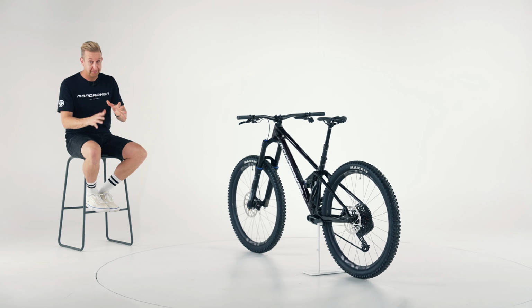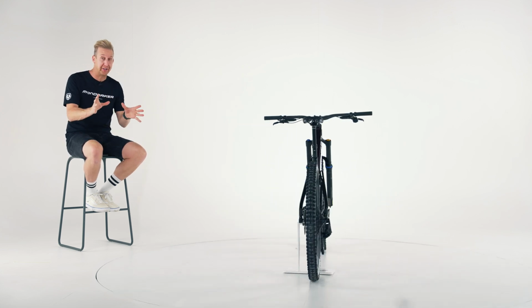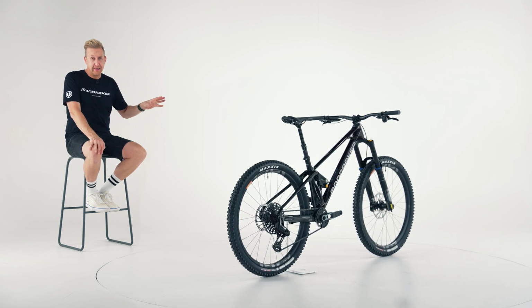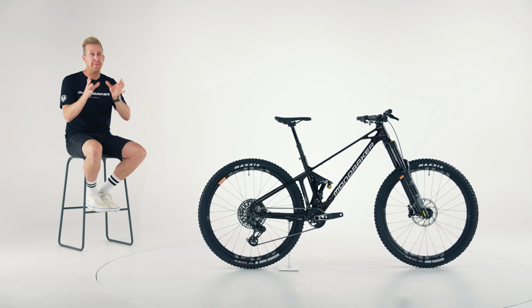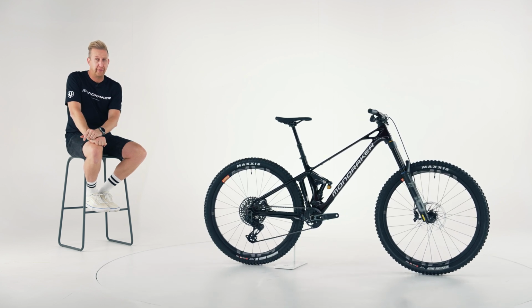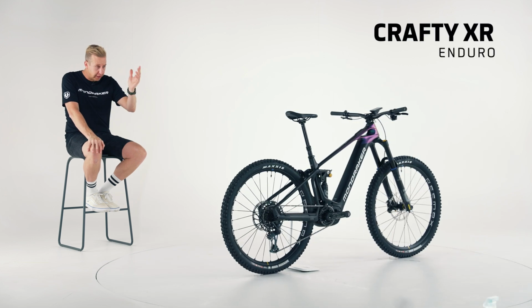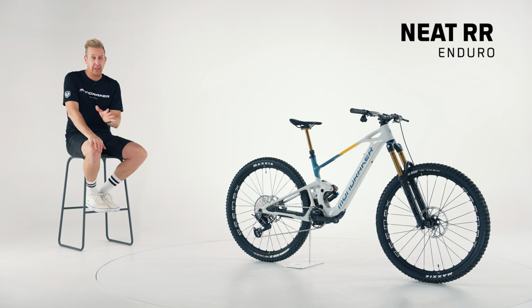Now, also in the all-mountain and enduro category, you're going to see a huge percentage of e-mountain bikes. Of course, you can get lighter weight e-mountain bikes that sit in the hardtail class, for example, but really it's here that the major advantages come in of having a battery and a motor system on a bike. So we've got bikes like the Crafty, bikes like the Neat. There's loads of different options available out there.